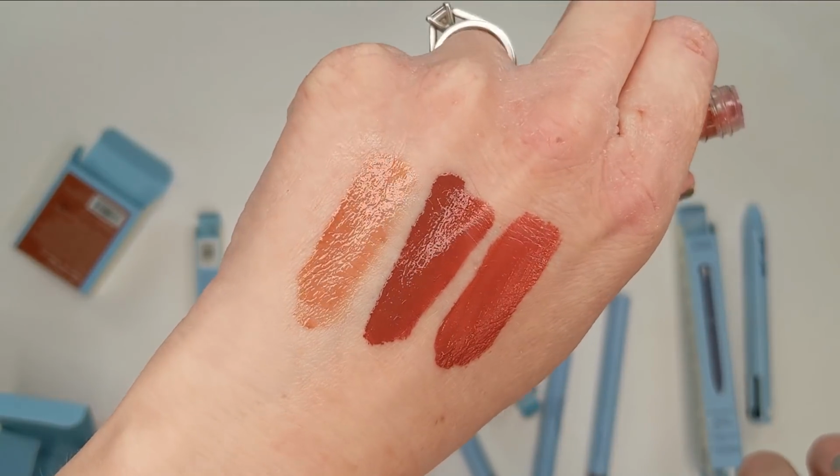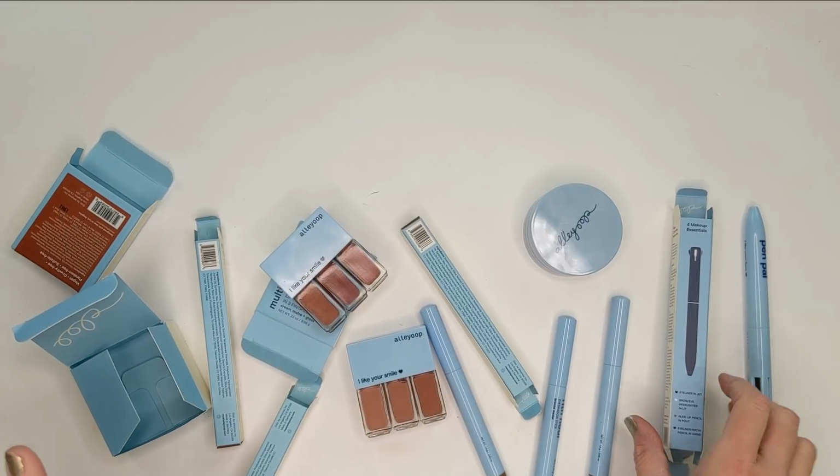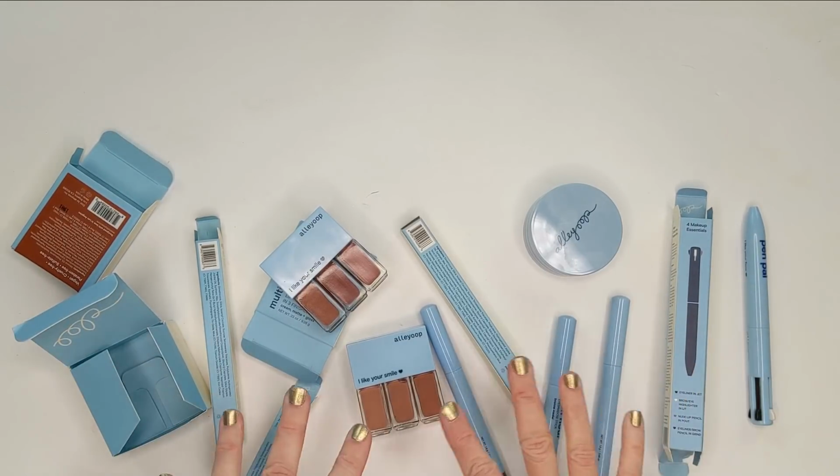All right, so there's that one. So anyway, that's everything that I got from Alleyoop. I am so super excited to try all of these products.